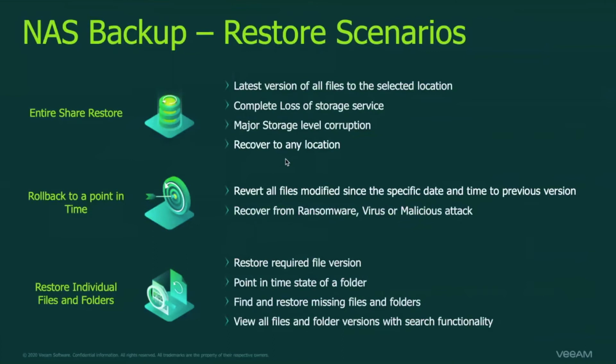So, from a restore perspective, and as it pertains to ransomware, we provide 3 primary restore options for NAS backup. And NAS tends to be one of the targets for ransomware attacks a lot of times.